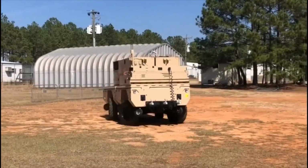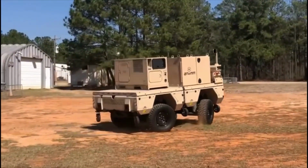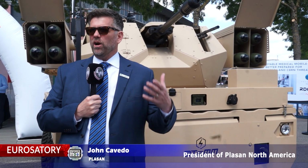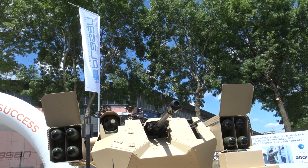What you're looking at behind me is what we call the all-terrain electric mission module, the ATeMM. It is a multi-tool for a multi-dimension environment that we find ourselves in modern tactical ground forces.